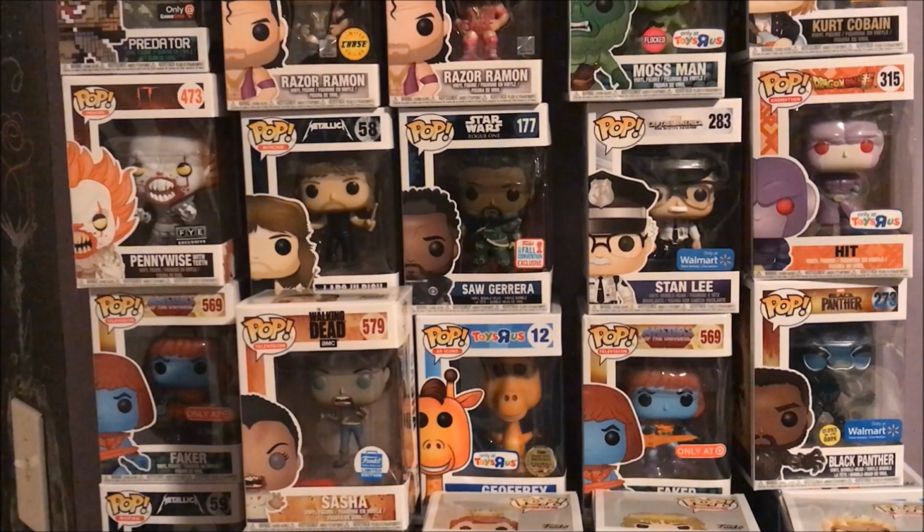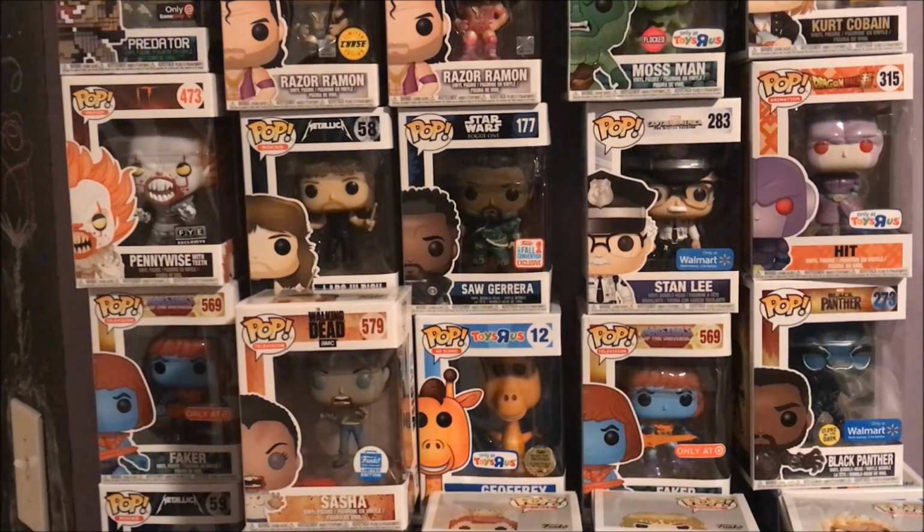Alright, so we are home and I just can't believe all the crazy Funko Pop chases that I scored today. I can't believe that I had the luck that I had today. This is definitely going down, as far as with me, the greatest ever Funko Pop chase hunt.